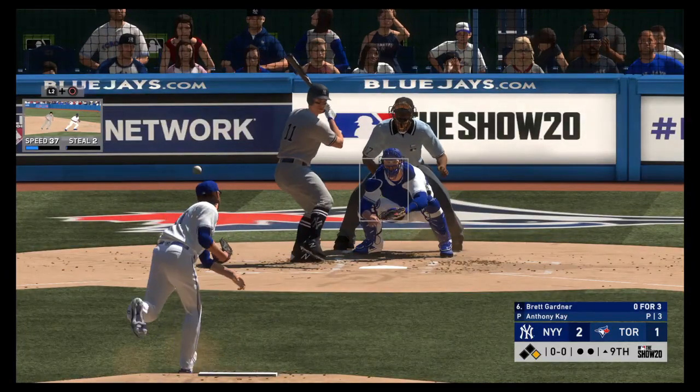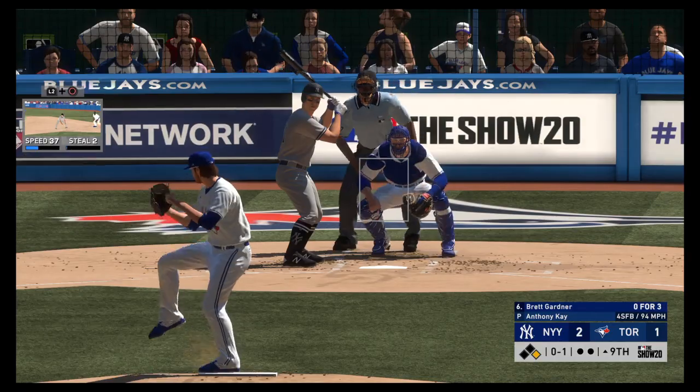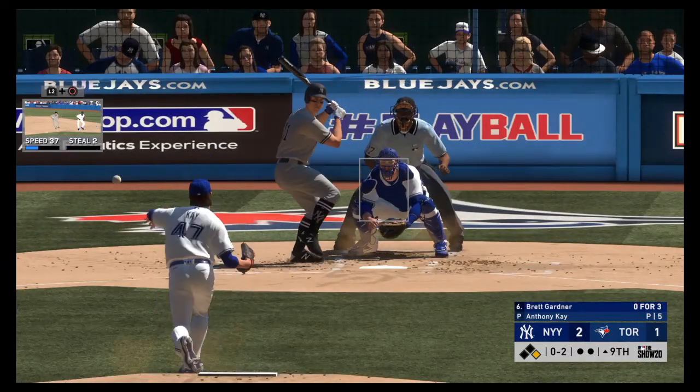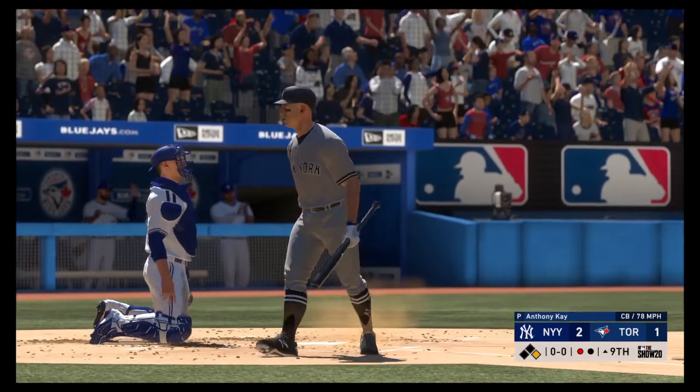Here's Brett Gardner now, as he'll go after the first pitch to him and comes up empty. It's strike 1. He could really use a knock here, 0 for 3 in the game so far. And he lays off the curveball. Strike 3 called, and that's going to be out number 1.